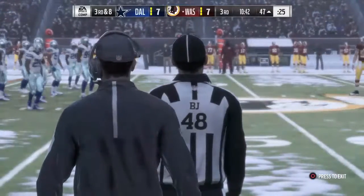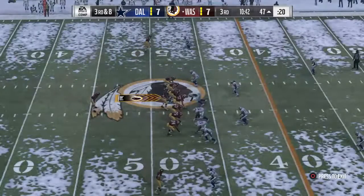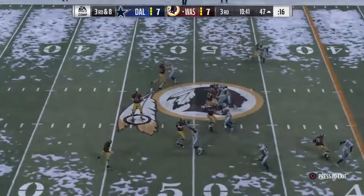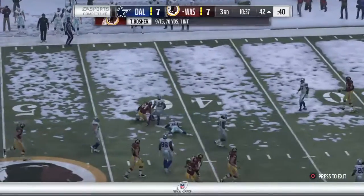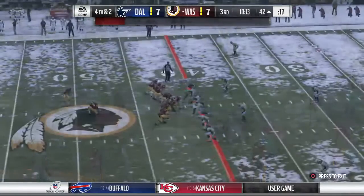The Redskins on 3rd down. Not good. 0 for 4 thus far. This is 3rd and 8. Got his man complete over the middle. It's Sutton. The completion good for only 6, and that'll bring up 4th.